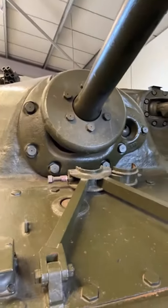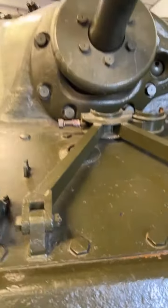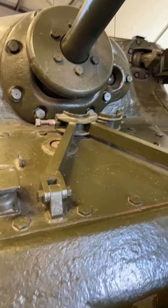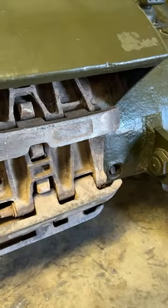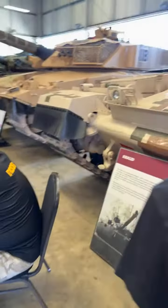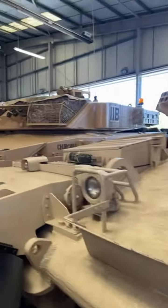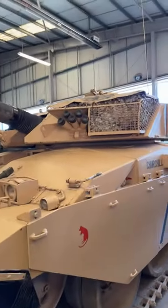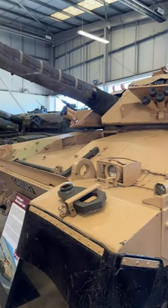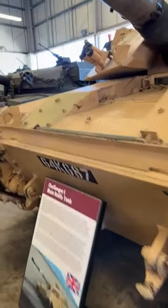All right, so gun mantlet, you know, hand and the size of the front bolt there. Put that in context with the rest of it. This is, again, it's just a monster. Tracks. Hand. It's bonkers. This is a Khalid, which I believe is an export version of the Chieftain. Challenger 1 with a rather nice paint job on it. Challenger 1 MBT. Let me squeeze across the front, sorry.